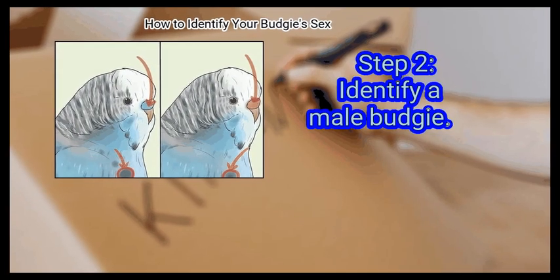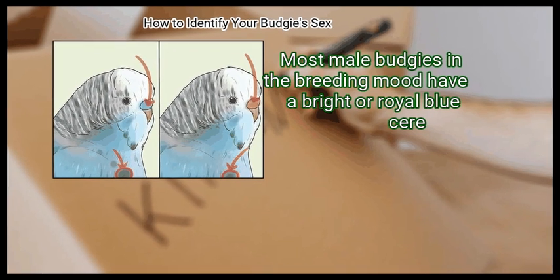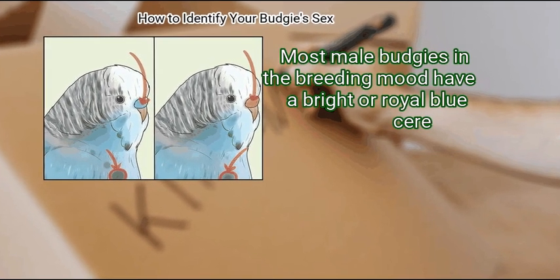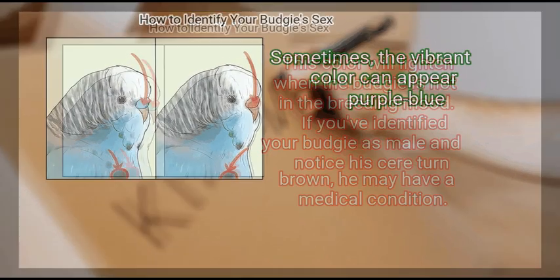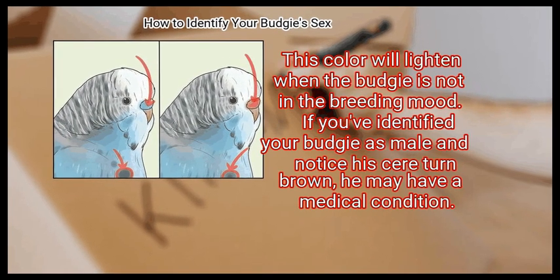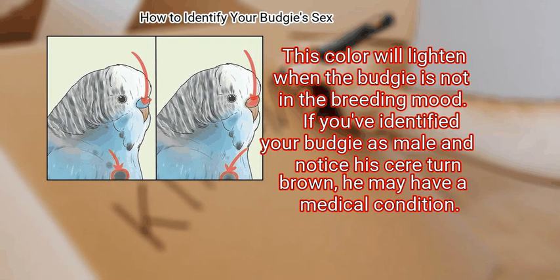Step 2. Identify a male budgie. Most male budgies in the breeding mood have a bright or royal blue cere. Sometimes, the vibrant color can appear purple-blue. This color will lighten when the budgie is not in the breeding mood. If you've identified your budgie as male and notice his cere turn brown, he may have a medical condition.